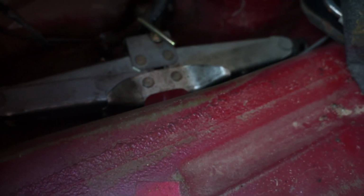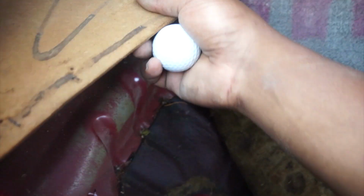It still has the jack. There's a golf ball in here. A lot of this stuff y'all are seeing for the first time with me. I didn't realize it had the jack. I know it had the handle and the spare. When I got my Miata, I didn't have any of this in it, so I'm seeing a lot of things that I haven't seen before as being original.